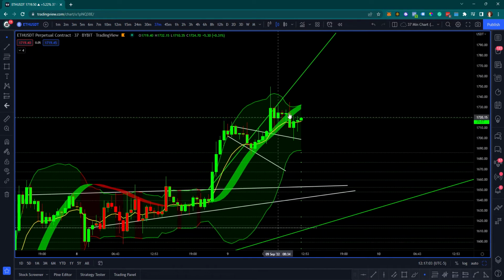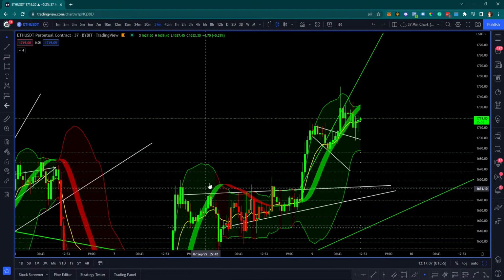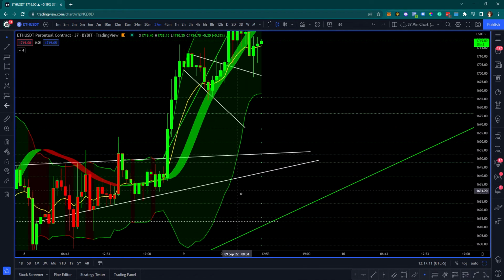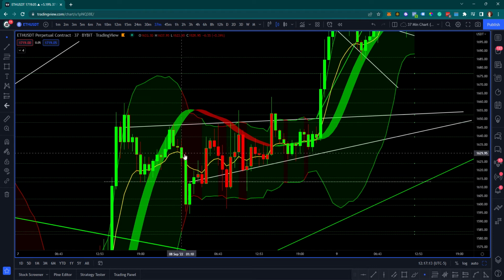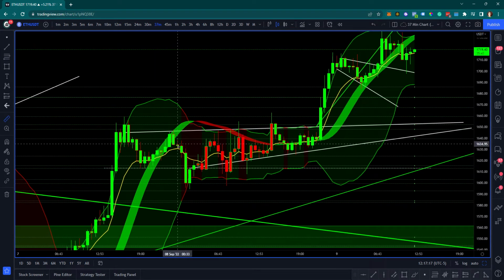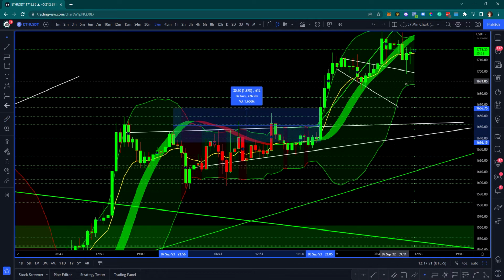As you can see on the 37-minute, price is currently below the whole suite. Doesn't mean that it's going to come down, but I do feel like there is going to be some consolidation coming, because look, just as price was below the whole suite over here, it took roughly until the next pump a day.